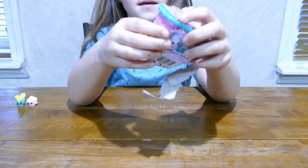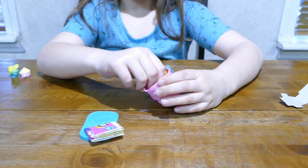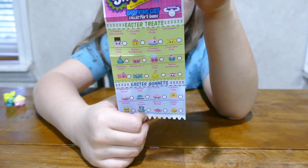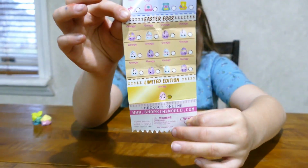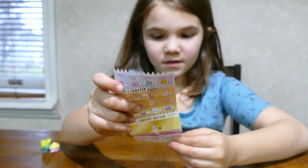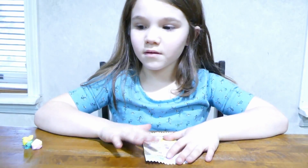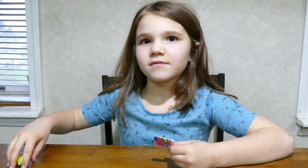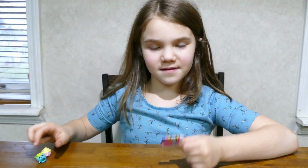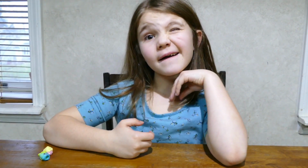Look how pretty the baskets are. You slide it off. That's cute. So this one comes with a list, and it's very small. Are the ones that you got from the Easter egg on the list? Let me see. No. So the first two Easter eggs that we opened up are not on this list. Do you think it's fake?